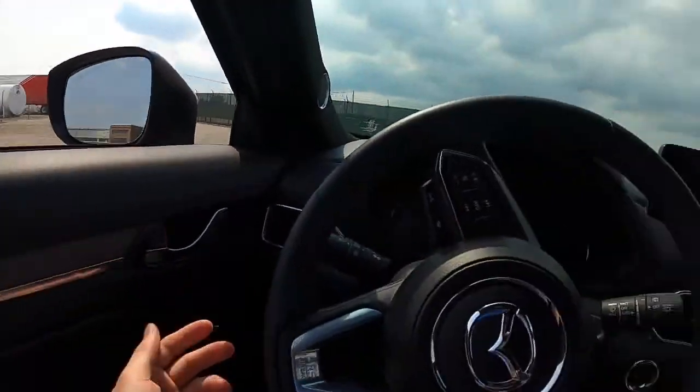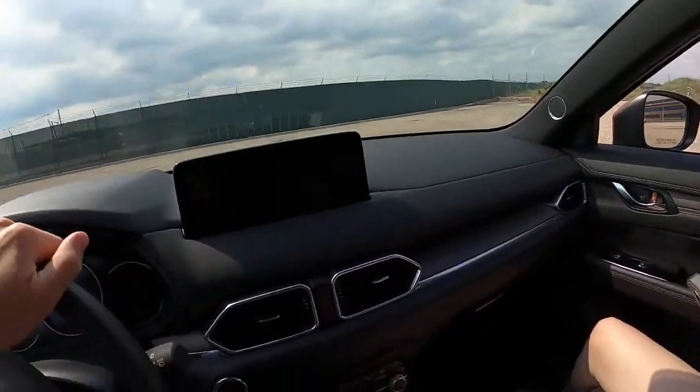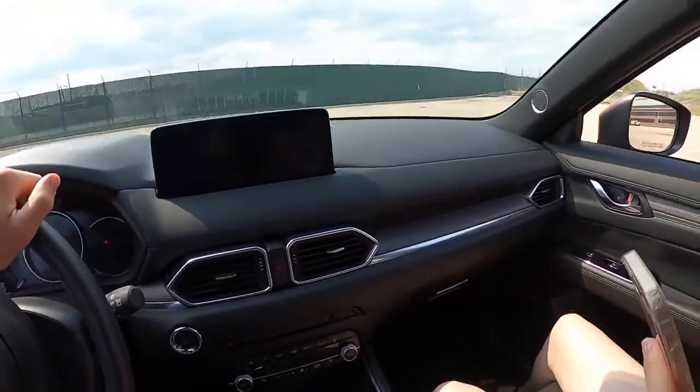These premium materials, decent sound system from Bose, heated and cooled seats, good driving dynamics. I mean, it's worth the price. I would go with a lower trim. Grand Touring would be top for me. I'd probably even go a little bit lower and get the non-turbocharged motor. Wow. Cool. So I don't need to go super fast in my Mazda, but luxury car buyers like that.